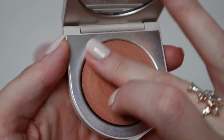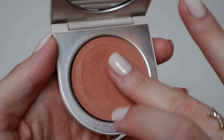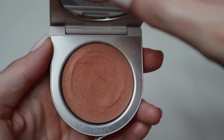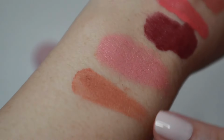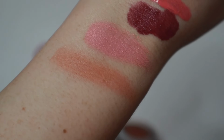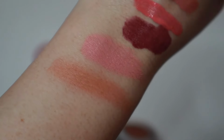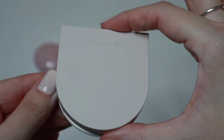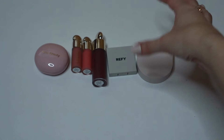The only thing I don't like about this is how thick it is. Like, look at that. It just looks a little, I don't want to say chunky, because that's not the right word, but it feels chunky. But the shade is beautiful. Like, that's stunning, but it's not my favorite formula. I mean, it's decent. It's just not my favorite.